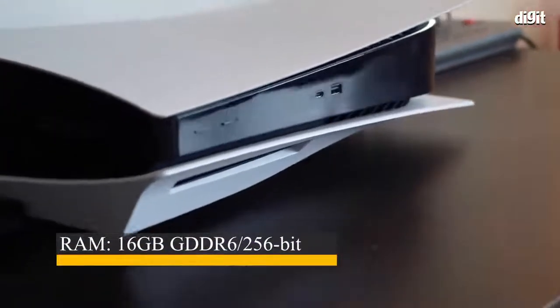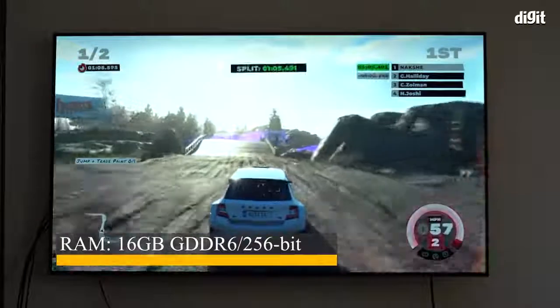So let's quickly break down this console because we've been using it for a month and take a look at everything it has to offer.